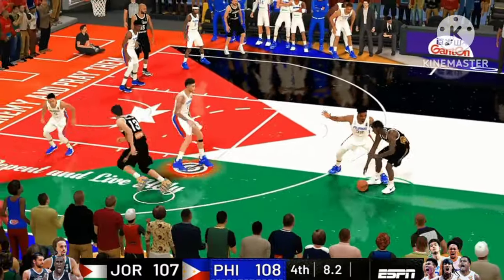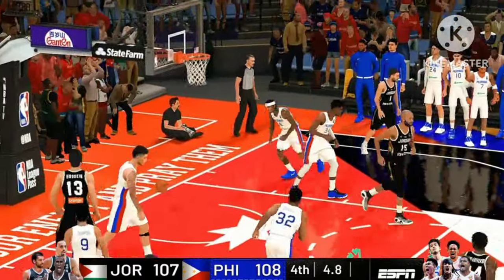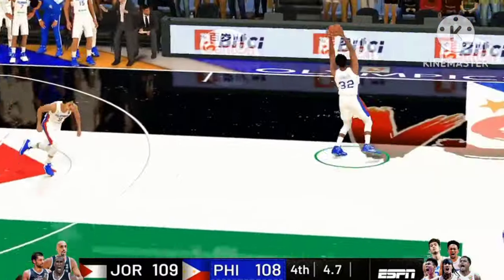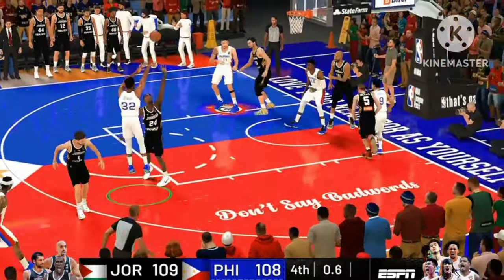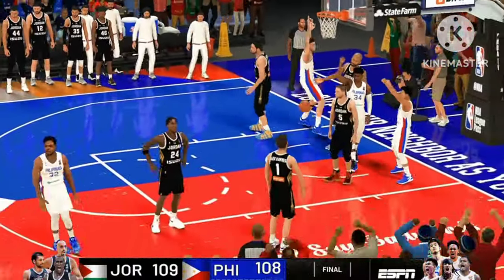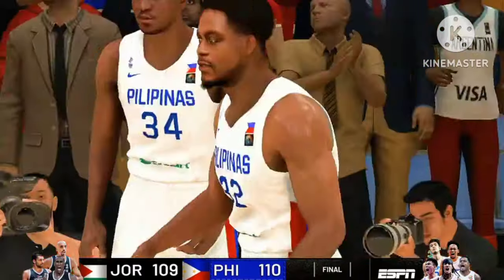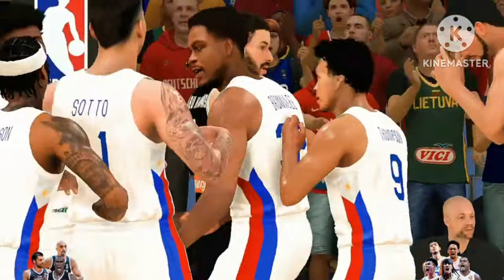Seconds left in the game. Here's Hollis Jefferson. Oh, it falls! Here's B. They could win it. Oh, it's gone. He hit it. Bingo. An amazing finish. It doesn't get any better than that. Was that for real? Did I just see that?